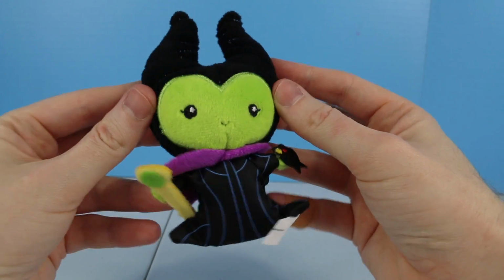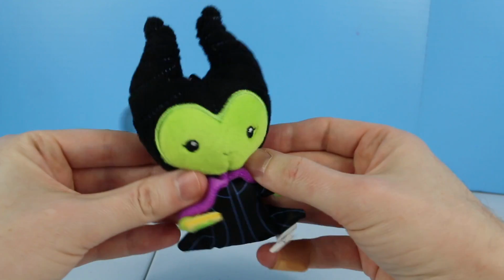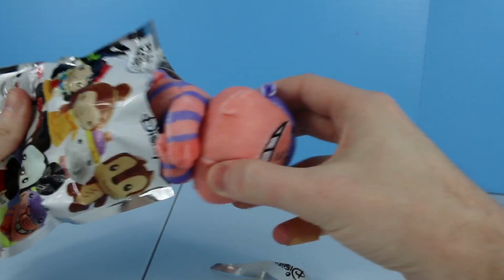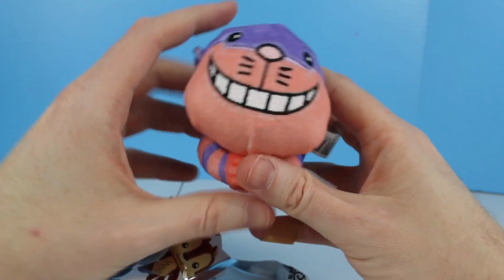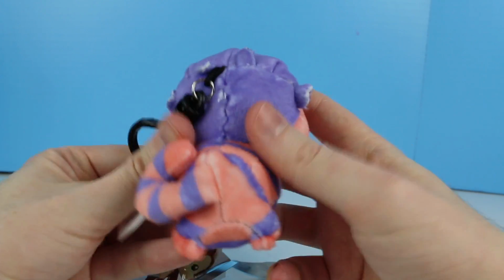Okay, I said at the beginning, I'm okay with Maleficents because I love her. So we got our double Maleficent, but that is okay. I have a sneaky suspicion this is going to be Miss Potts again because it's very, very round. Oh, no, it's not. It's Cheshire Cat. Oh, nice. Okay, so Cheshire Cat and Mrs. Potts are both very round. So if you're trying to fill the bag, the round ones are going to be Mrs. Potts or Cheshire Cat. Oh, he's so cute.